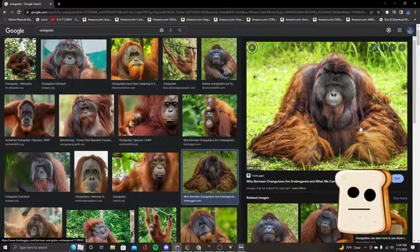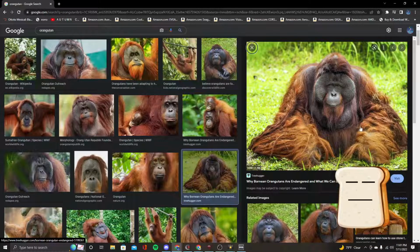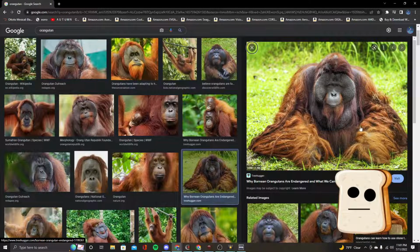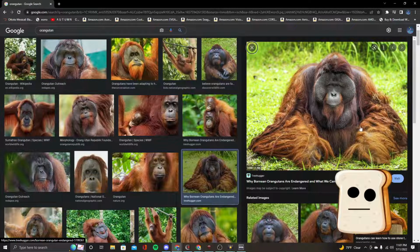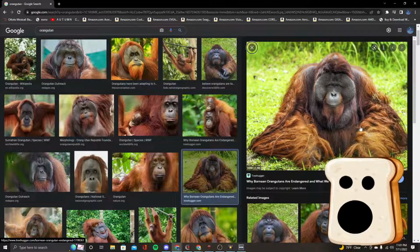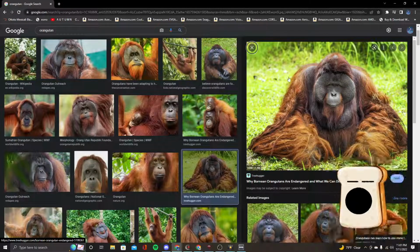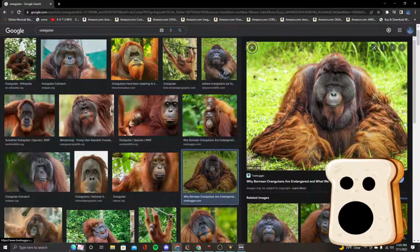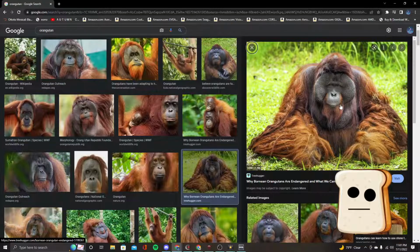Ooh, this is a hard one. It's a Bornean orangutan. You know what? 9 out of 10. Plus 5 for that Zen stance right there. Zen stance. Perfect one. Beautiful.